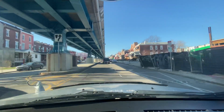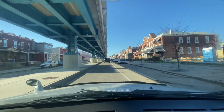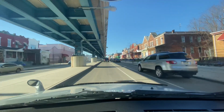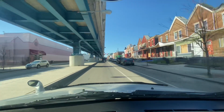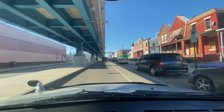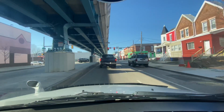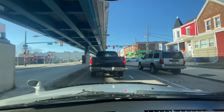We have some more residential homes on my right. You can see that they are two-story, but they have an A top. I don't know if they have attics. And they have porches with a miniature lawn. We are now approaching the intersection of 58th and Market Street.